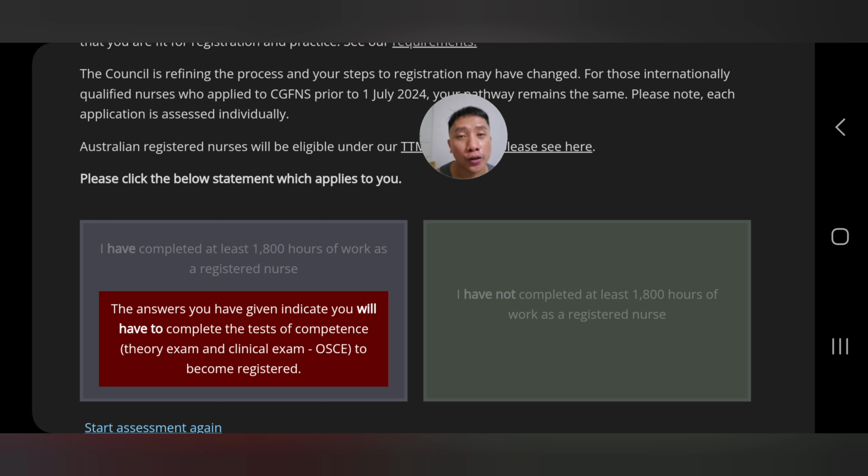But by the way guys, don't be confused. The first step is you still need to go through CGFNS. They are the ones who will process your application. Then they will endorse you to the New Zealand Nursing Council, or I mean the IQN. So yep, this is the bad news.